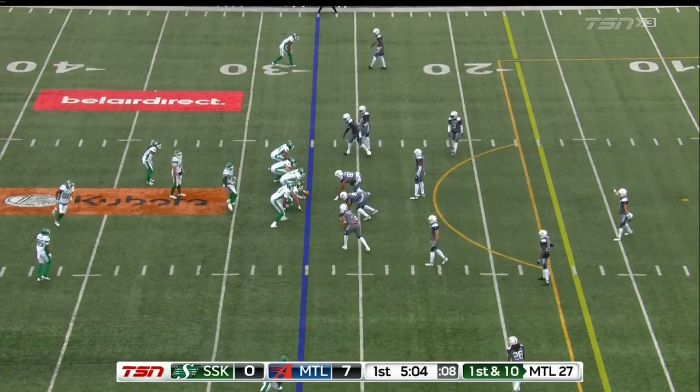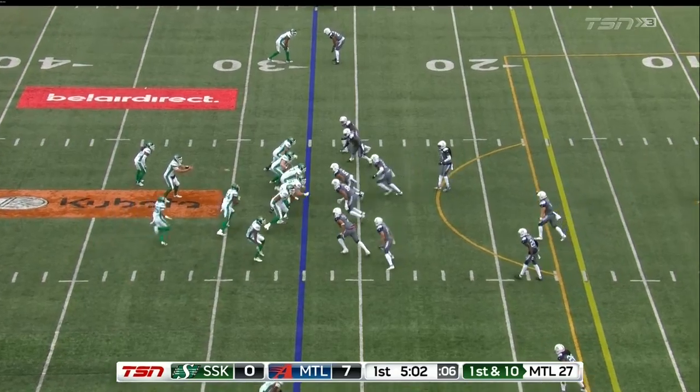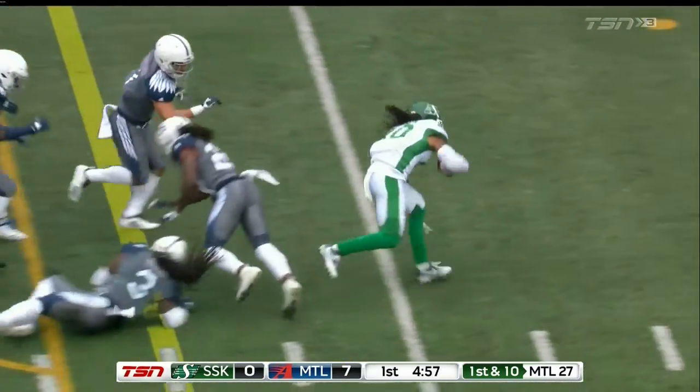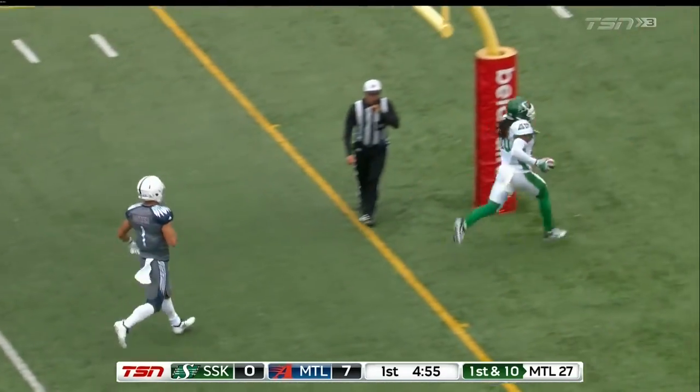So many weapons that he had earlier in the season. And there's Trey Mason. And Trey Mason's going to score. Touchdown.